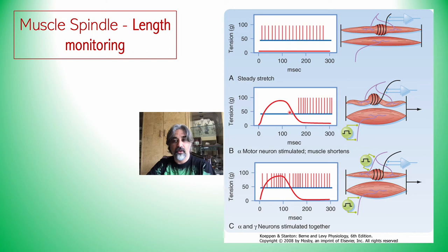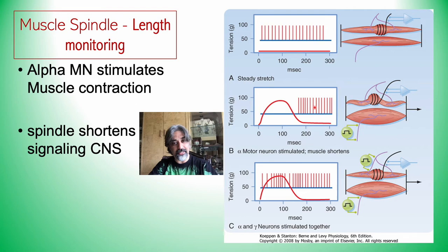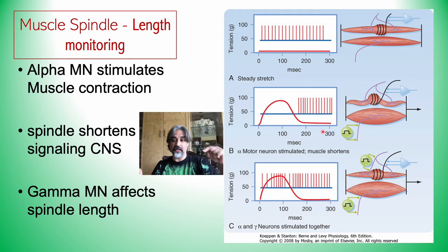When the alpha motor neuron stimulates the skeletal muscle to contract, the belly shortens. The CNS gets signals that the spindle is now slackened. So the gamma motor neuron stimulates the contractile part of the spindle to shorten as well, removing the slack on it. And so back to deet, deet, deet, deet. And this is how the spindle works.